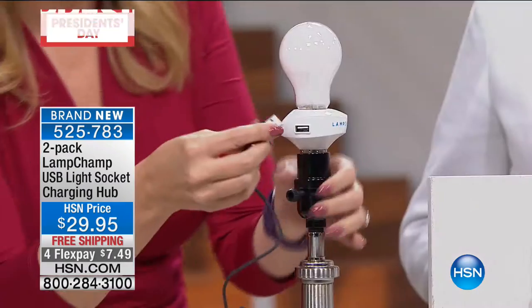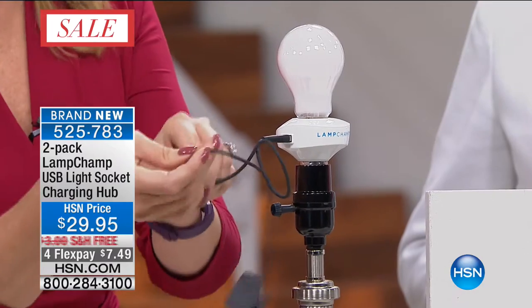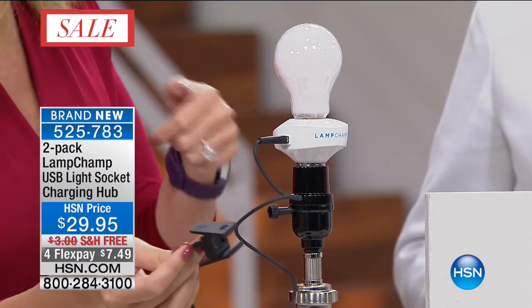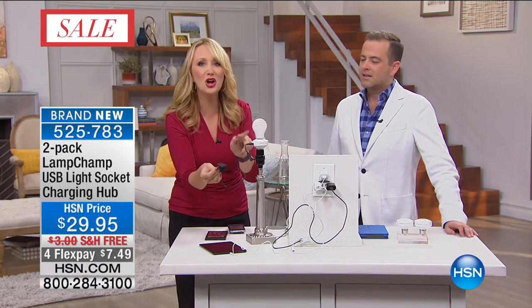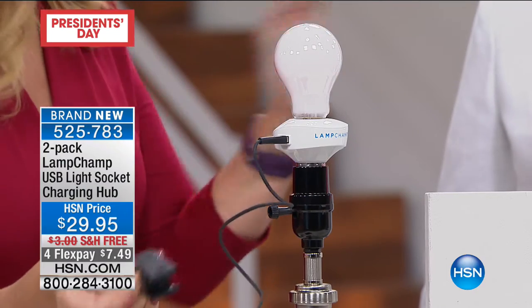So you're going to be able to plug anything into this. It could be your phone, it could be your tablet, it could be your Fitbit or your fitness tracker, because how many times have you had to go over to a laptop computer or a desktop computer to charge those devices because you needed a USB? Now, with Lamp Champ, you're getting 2 of these. You can put them in every single room.